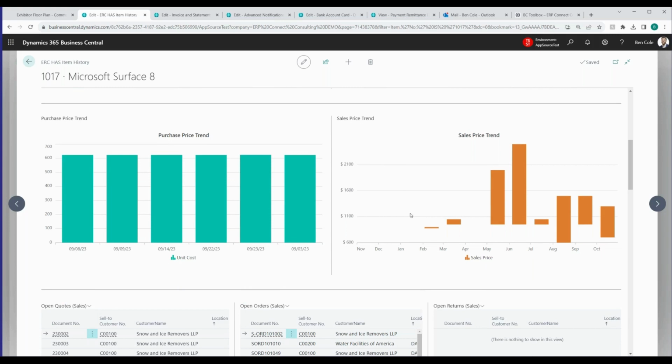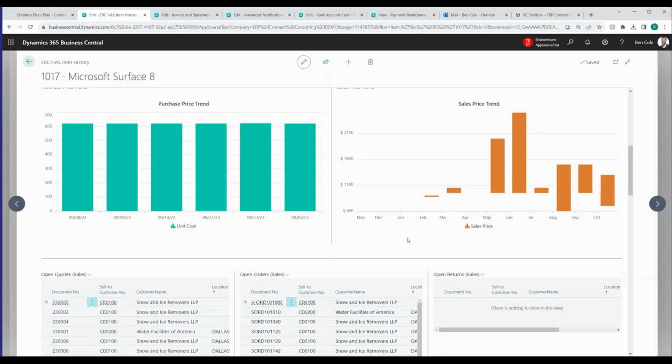Why am I selling this to some people for $600 and other people $2,500? Let's just sell it at $2,500 for everybody maybe and make some more money. Or those $600 deals were kind of lost leaders that really helped us get more business, right? So again, this is just giving you the data and then you can use it to make decisions.